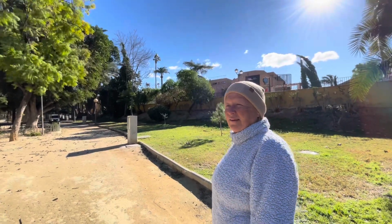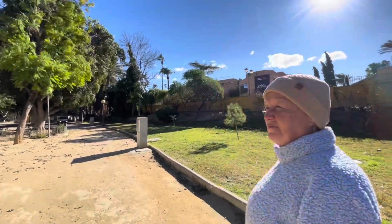It's a bit windy. It's blue sky. Thumbs out. A bit of wind.